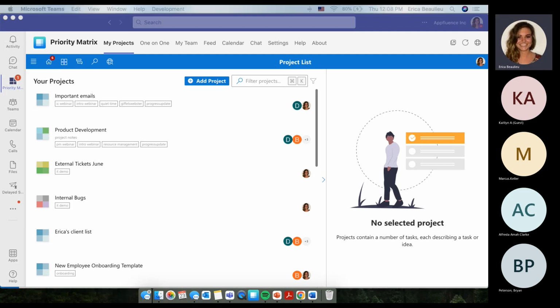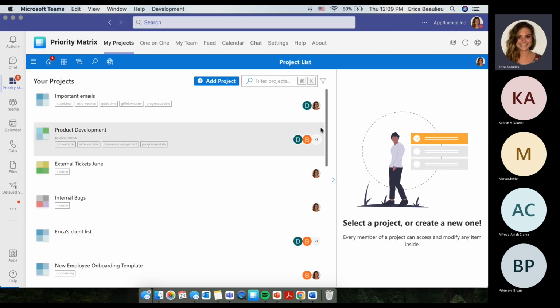So again, the purpose of today's live session is to show you how you can use templates and recurring settings to help you keep everything streamlined and standardized across different departments.